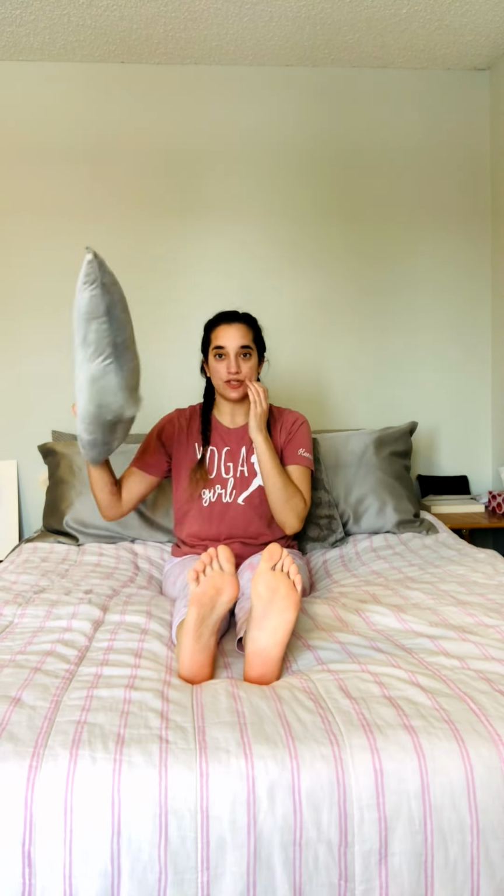Beautiful. Now we're gonna bring both our legs out in front of us, and this is a good one to use your pillow. You can bring it underneath your knees, and this is gonna help with folding forward. A lot of the times, folding forward with straight legs can be really difficult, and that's because a lot of us have very tight hamstrings. So this is gonna give your hamstrings a little bit of a break, but also give you a nice stretch in your hamstrings and your low back.